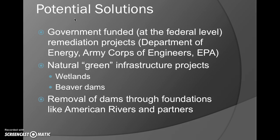So here's the fun part, some solutions. Right now, the government is looking into, or has been pushed to provide, funding for some remediation projects for the existing dams. And even some dams have been tapped to be made even higher because of drought. But in any case, the Department of Energy, Army Corps of Engineers, and the Environmental Protection Agency have been tapped to provide funding for these remediation projects, so that money would come from the federal level.